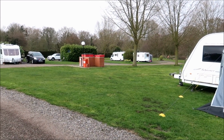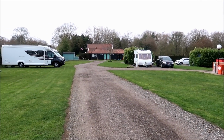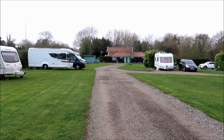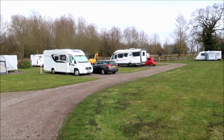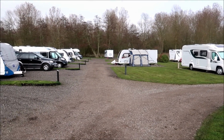And we're in the first field with the facilities block in the background there. Let's have a look at the second field, the back field. And the back field, same as before, some grass and some hard stand pitches, all nicely spaced.